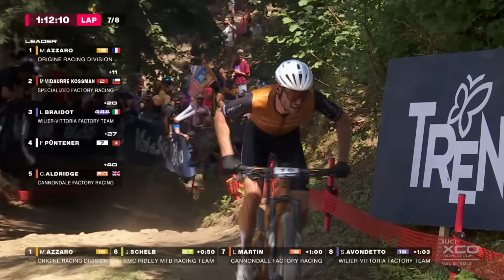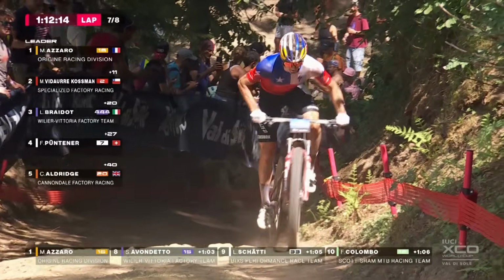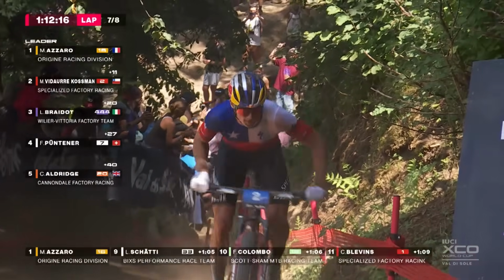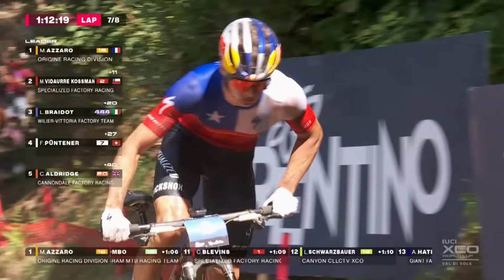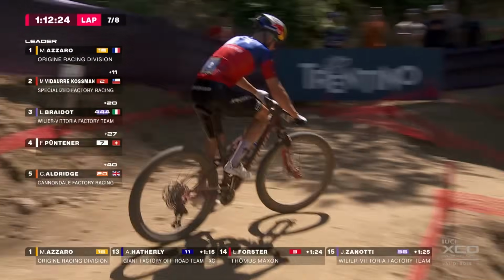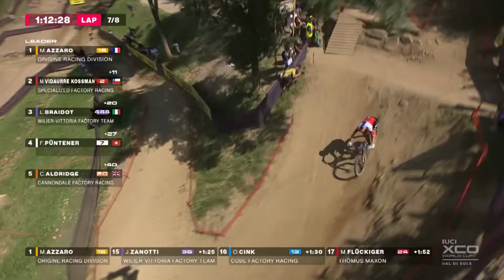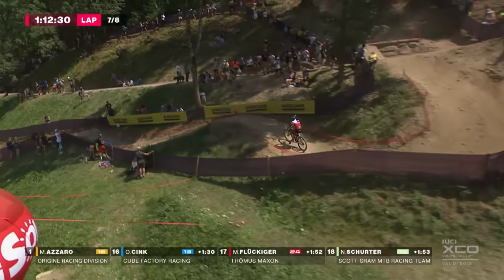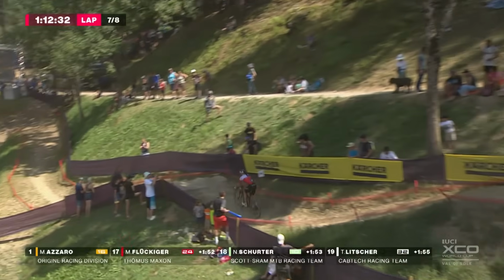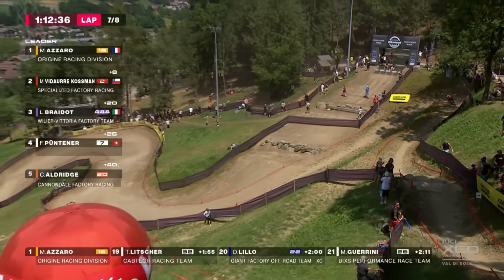This is an absolute slugfest here in Val di Sole Trentino between Matisse Azzaro and Martin Vidari. But the speed. Look at Vidari, and poker faced as well. Vidari looking really, really strong here today. Gear 3 or 4 at the back, and that's the steepest section of the course. He was out the saddle, just riding like a... We know how good he is on the tech as well. 8 seconds now, 8 seconds between Azzaro and Vidari. They could well be back together very, very soon here.